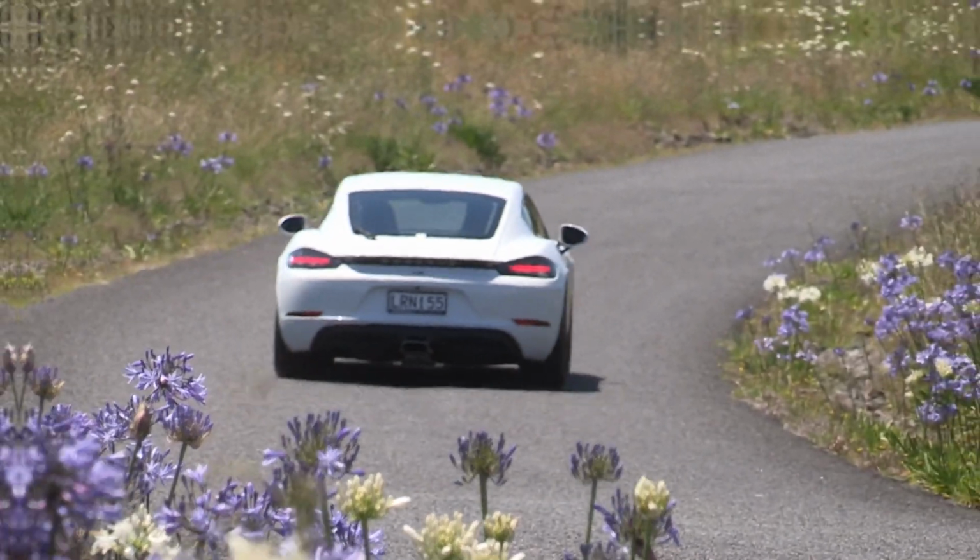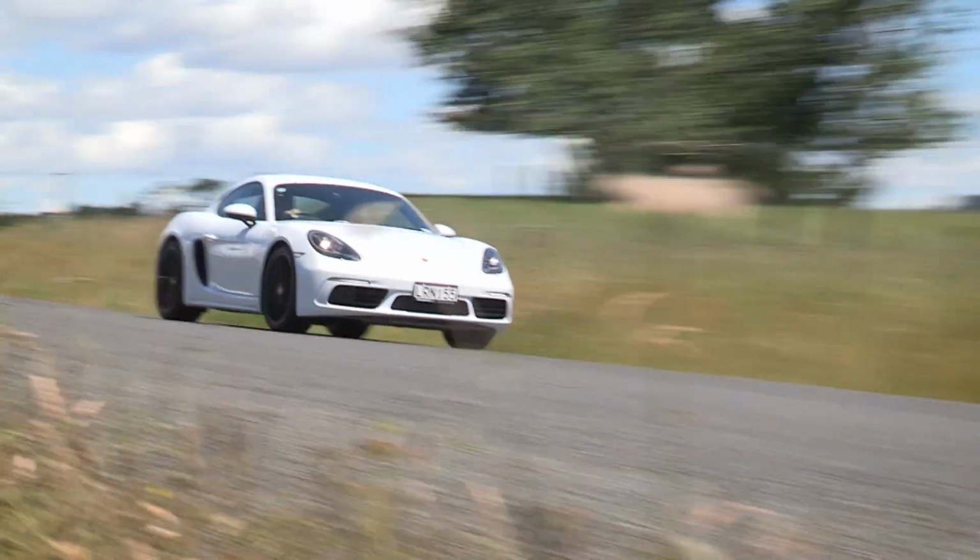The 718 nameplate hasn't been conjured up by the marketing team. In fact, it has a lot of history attached to it. It refers back to the 718 GTR of 1962. In fact, Porsche's lineage of mid-engine race cars have a pedigree all their own.